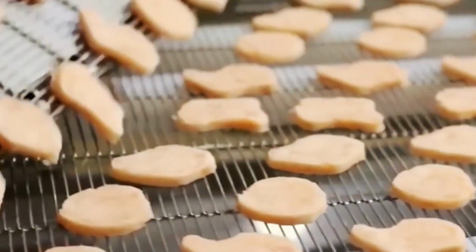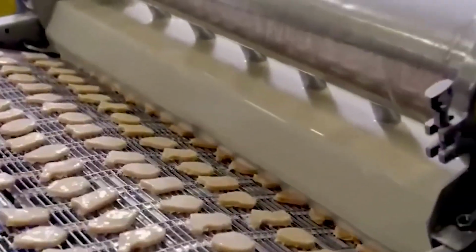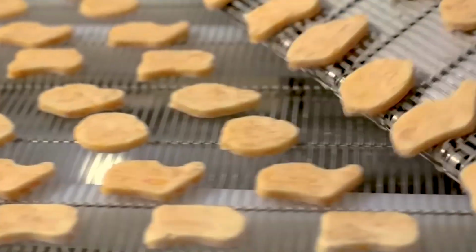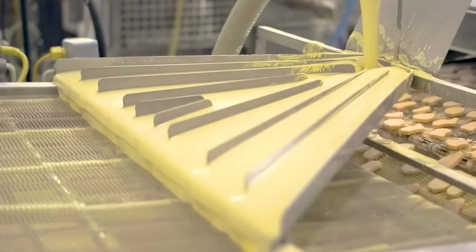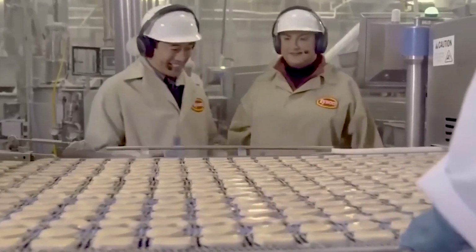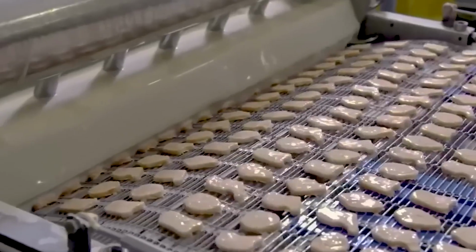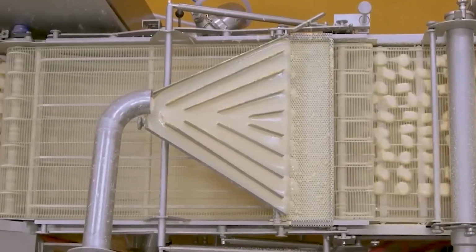After the nuggets are shaped, they are lightly battered to create that crispy coating that we all love. The nuggets are then fried in vegetable oil, giving them that perfect golden brown exterior. The frying process also helps lock in the flavor, keeping the nuggets crispy on the outside and tender on the inside. After frying, the nuggets are quickly cooled and frozen to preserve their freshness until they are shipped to McDonald's locations around the world.